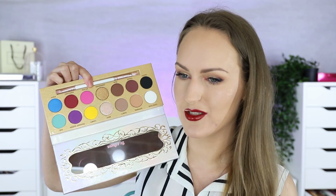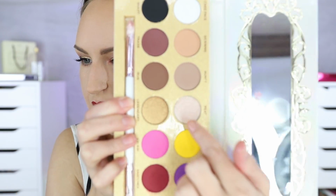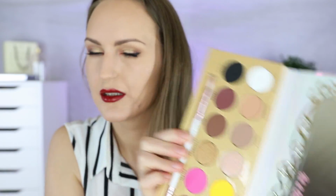Luna Beauty Life's a Drag palette. So this came in PR and I have snatched. You know why? It's red. So I just... What is that? Is that black eyeshadow or is that something else? Okay, that's interesting. Beat, which is this shade. Let me see if I can do this.